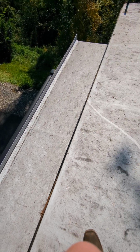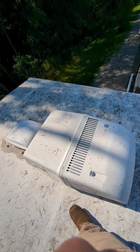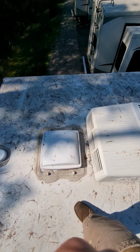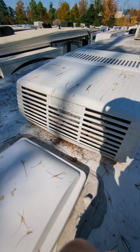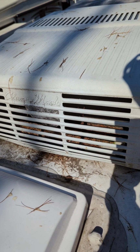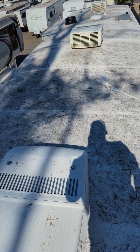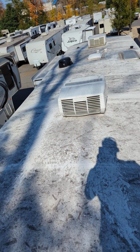There's no holes. I don't see any holes. I don't see any screws poking through. A lot of sap, a lot of pine needles. I'm guessing this is a permanent setup somewhere, either at somebody's house or at a campground, a seasonal situation. Giant bee's nest, hornet's nest, whatever. This unit comes with 3 AC units. They're all looking absolutely terrible.